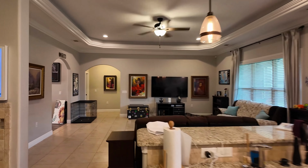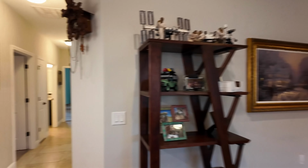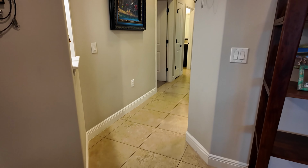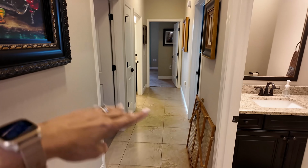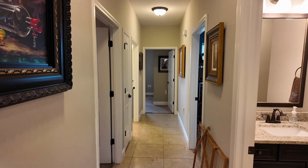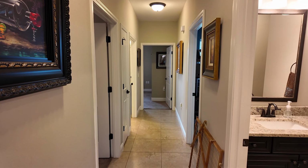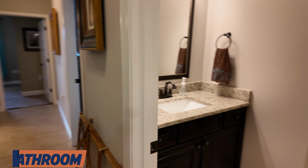All right, so let's go over, what should we do first? Let's go explore this side over here. So again, it's 4 bedrooms. You've got a half bath here. You've got 3 of the bedrooms here and another full bathroom here. But again, huge, like even the hallway is very large. You've got a linen closet here, so lots of storage.